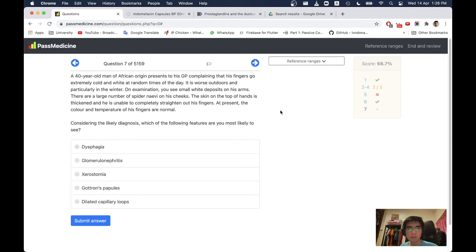It's Raynaud's phenomenon. It is worse outdoors and particularly in the winter. On examination, you see small white deposits on his arms, that's calcinosis. There are a large number of spider nevi on his cheeks, that's telangiectasia. The skin on top of his hands is thickened, that's scleroderma. Skin on top of his hands thickens, and he is unable to completely straighten out his fingers. At present, the color and temperature of his fingers are normal.